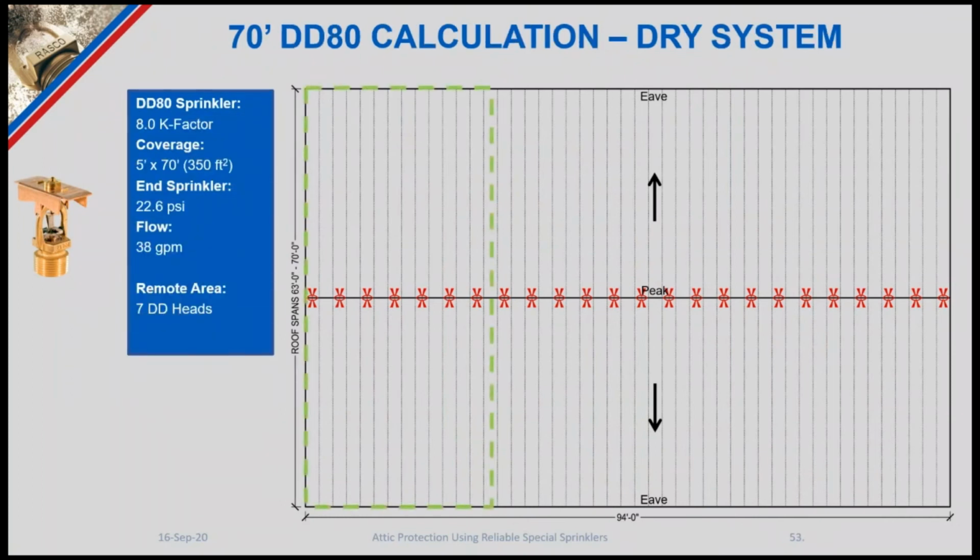When we do a hydraulic calculation for this, we're going to add 7 sprinklers on a dry system, just like before we talked about. But I mentioned this earlier and it might not have registered when I said it, but you're going to calculate 7 of these sprinklers on a dry system. And that is with the 5 foot at 70. Now, if this was a 60-foot attic, we would calculate 7 of these sprinklers. And we talked about the flow rate being 22.6 and 38 gallons a minute. So 70 foot in this instance is not any more demanding hydraulically for sprinklers located at the peak.